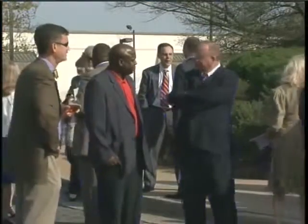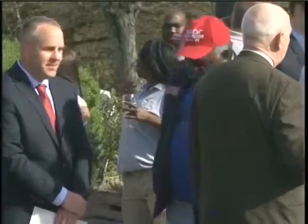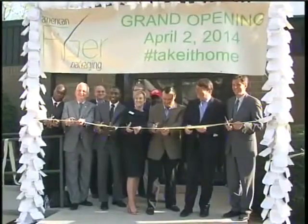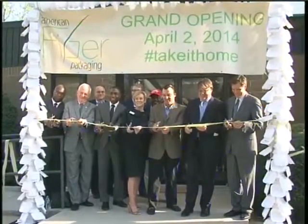Several officials gathered with the public recently to officially welcome another green business in our county. 1, 2, 3.